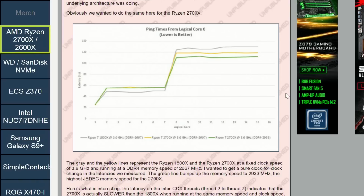And then we get about another 10 nanoseconds if you bump up that memory speed from 2667 to 2933, which I point out because these new parts have a 2933 megahertz JEDEC spec official support, right? Whereas the previous gen stopped at 2667. And then we just know that when you bump up the DRAM frequency, the CCX communication is related to Infinity Fabric speed, and thus you see these improvements.